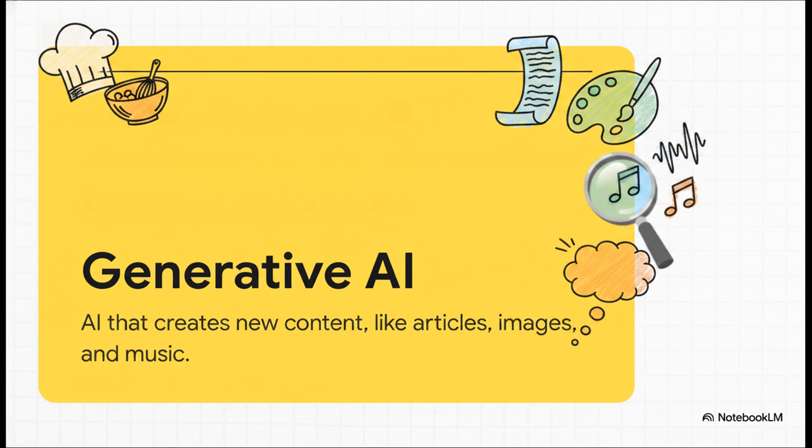Think of it like bringing a master chef into your kitchen. Traditional AI just looks in your pantry and lists out the ingredients you have. But generative AI looks at those exact same basic staples and invents a completely original 5-star dish you've literally never tasted before. Systems like AI chatbots and image generators have been trained on so much text and art that they can whip up incredibly human-like, totally original responses on the fly.